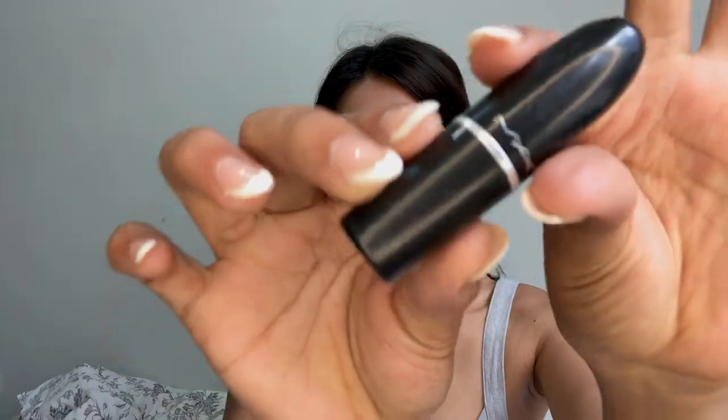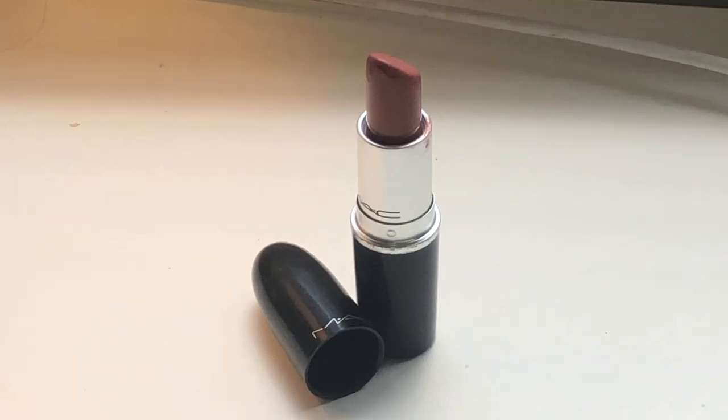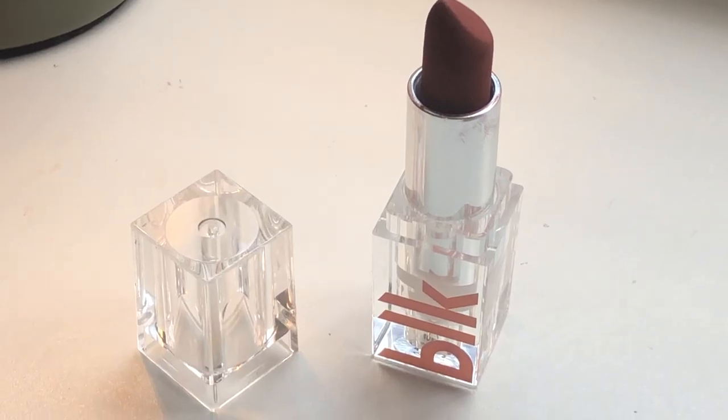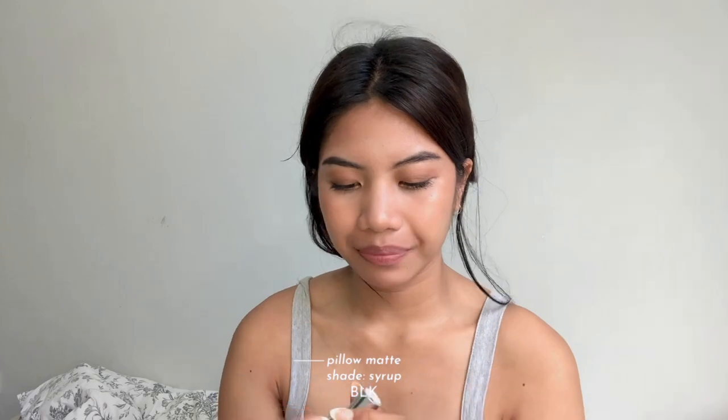For my lips, I'm gonna be using two lippies. The first one is this MAC in the shade Velvet Teddy. And then, the second one would be yung BLK Pillow Matte in the shade 0. Just to match the color of my cheeks and also ng lips ko. So first, I'm gonna be using this MAC in the shade Velvet Teddy. This is the shade Velvet Teddy on my lips. And now let's proceed to this BLK Cosmetics lipstick.